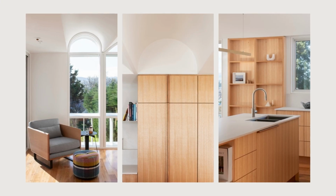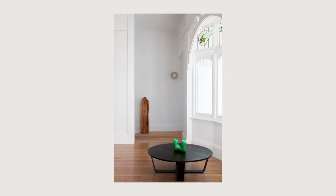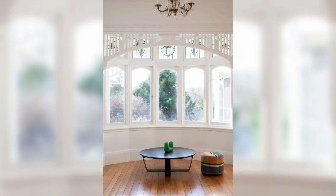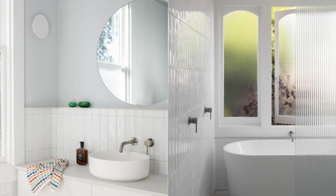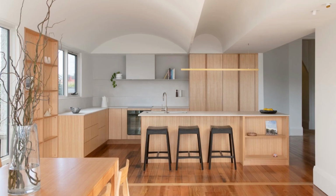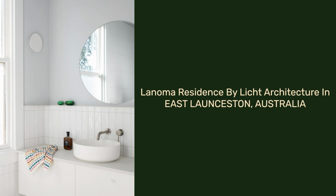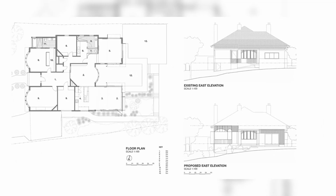The new addition is modest in size and references the Federation details and finesse through a modern interpretation. Archways of the existing veranda are reinterpreted in vaulted dining ceilings and external shade structures. These subtle curves are further referenced throughout the plan via a sweeping curved bathroom shower and a new transition between existing sitting and living rooms. The outcome is a playful celebration of a humble Federation home.